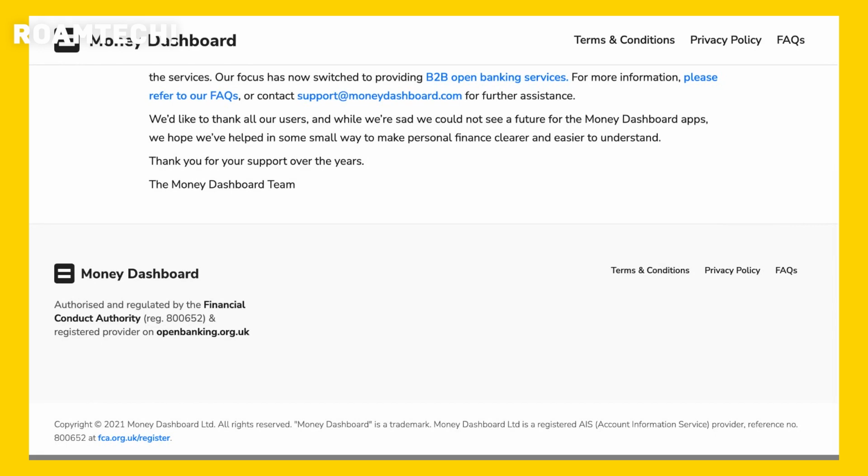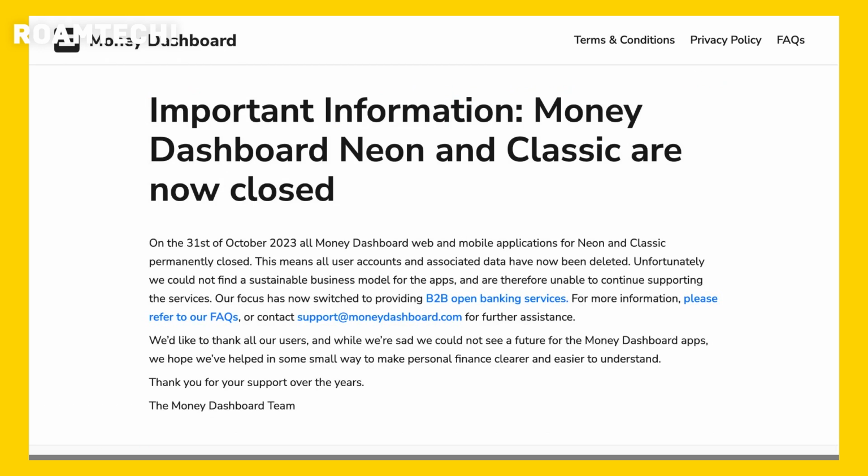The standout feature for me was definitely the visual representation of my spending habits, which really helped me identify areas where I could save. One minor drawback was the limited number of supported banks in my region. While it took me a little while to get used to the advanced budgeting settings, overall, I'm quite satisfied with Money Dashboard. That's my overview of Money Dashboard.